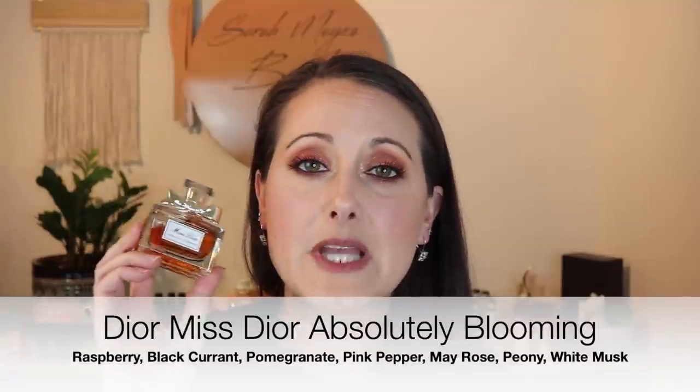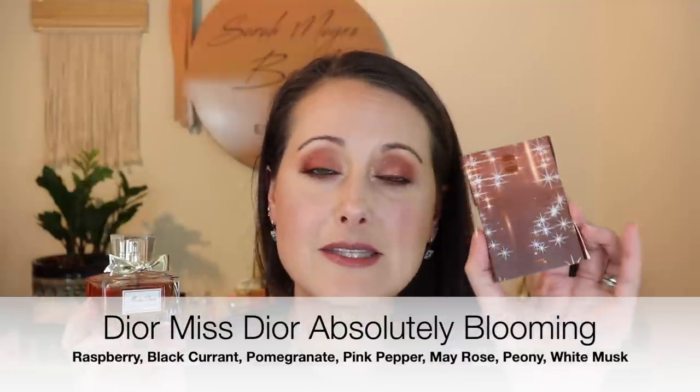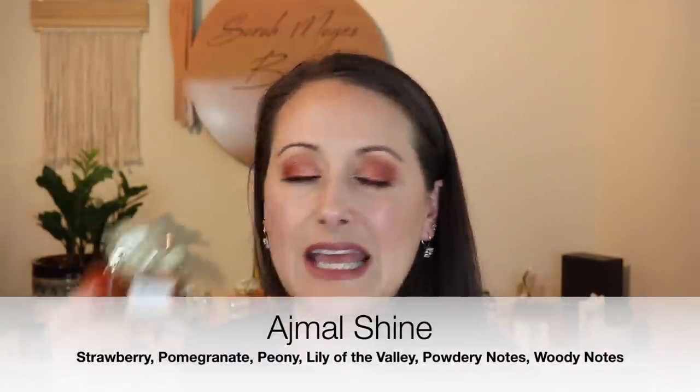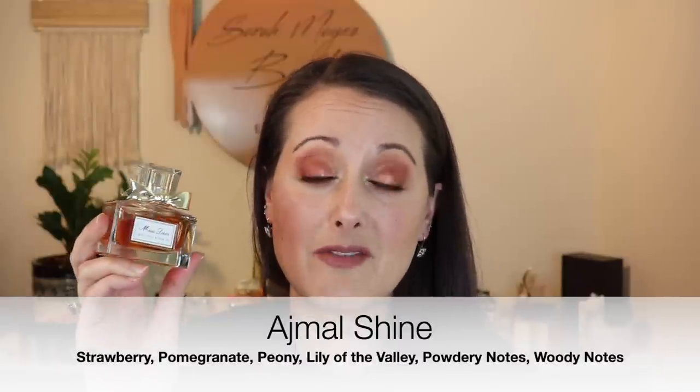But anyways, I had picked up a bottle of this, and not too long after, I actually got a sample of this fragrance here with a fragrance net order. This is a fragrance called Ajmal Shine. And it's funny, when I sprayed this, I think it was even in my haul first impressions video, I immediately felt like it smelled like something. I had just gotten my Absolutely Blooming in the mail a couple days prior, so I immediately knew that it was reminding me of Absolutely Blooming.